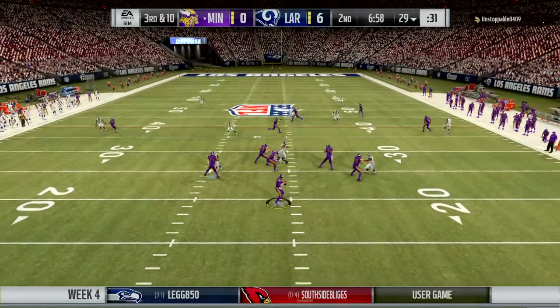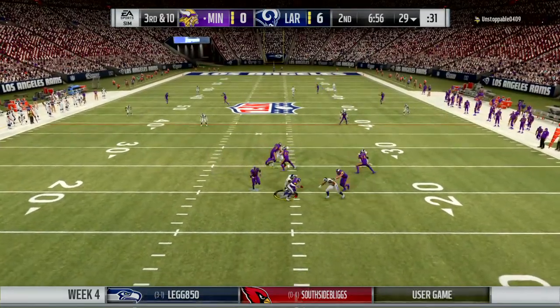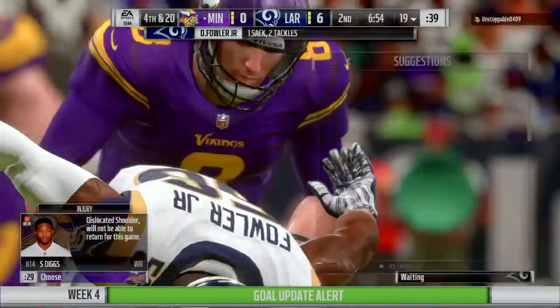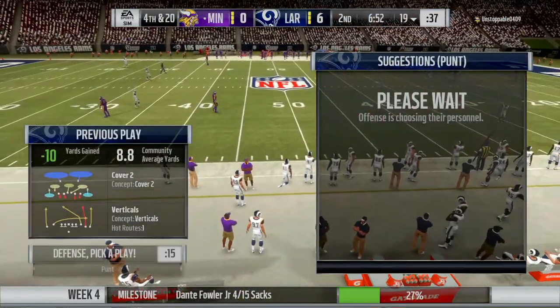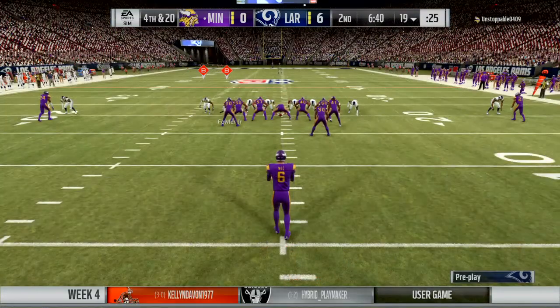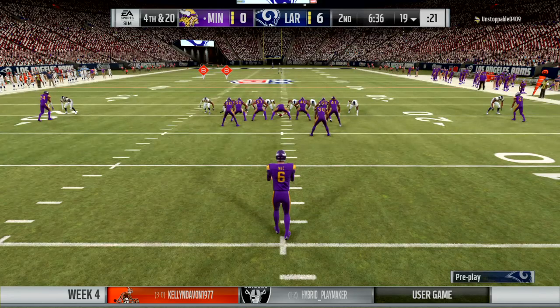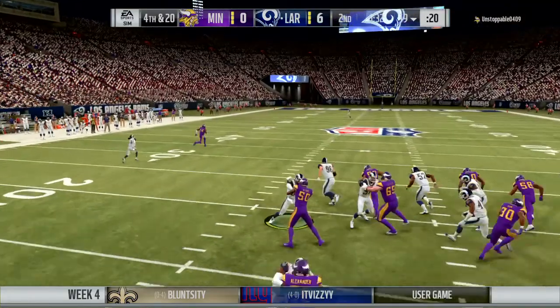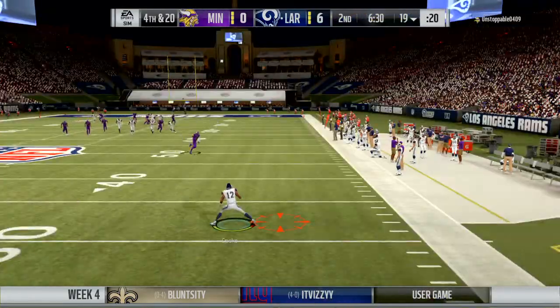From the gun, here's Cousins. And the Rams got him. They bring him down. Dante Fowler in there to drop him for a loss of 10. And it'll be 4th and long. So on 4th down, they bring on the Michigan man, Matt Wile, to kick it away. Only 2 punts for him last week in the loss as he gets this one away.